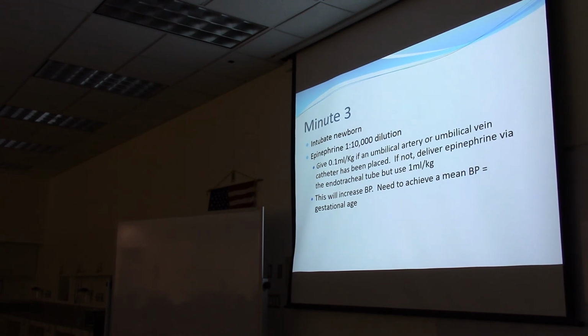In minute 3, you would intubate. So this is assuming that they're not breathing on their own. I mean, if you do some positive pressure ventilation, heart rate's less than 60, and you do 60 seconds of compressions, and now they're awake, crying, and moving around, then you don't necessarily have to intubate. So just with respiratory suppression, then they're intubated.